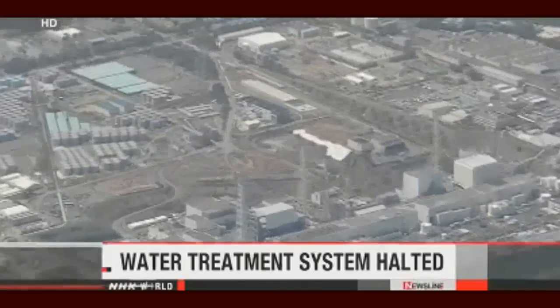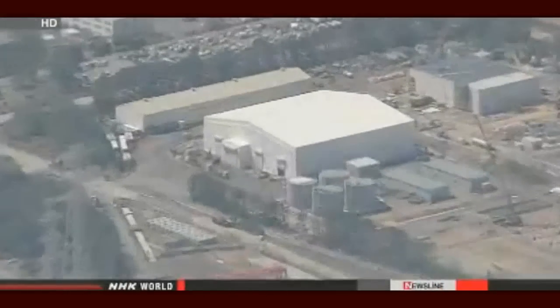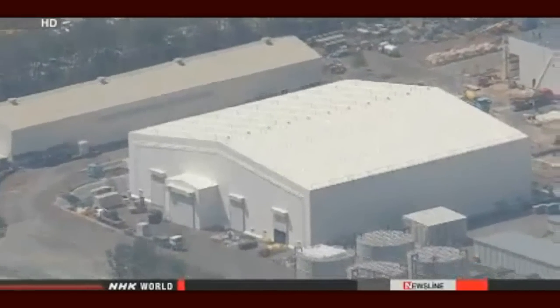Workers at the crippled nuclear power plant in Japan's Fukushima prefecture have shut down a key water treatment system for the third time in 3 months. Officials at Tokyo Electric Power Company say they shut down one of the three lines of the Advanced Liquid Processing System, or ALPS, on Saturday morning.